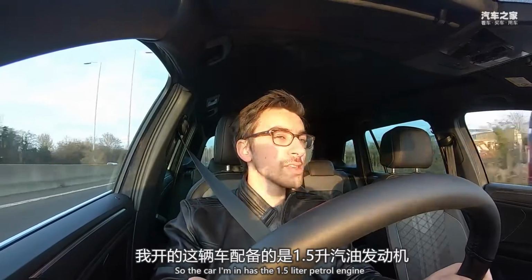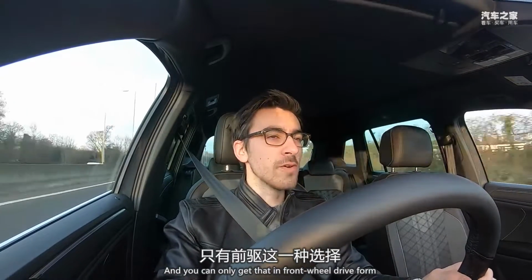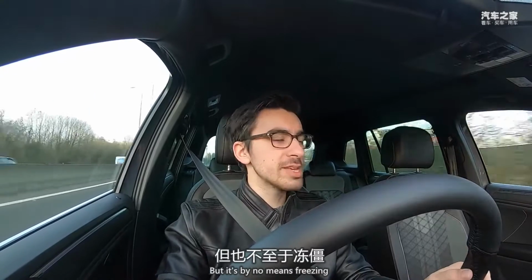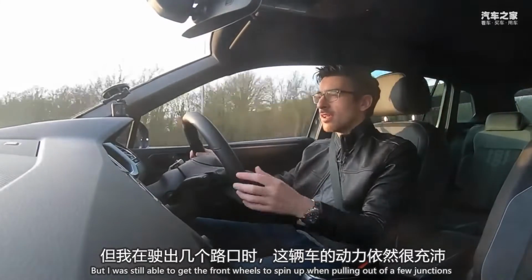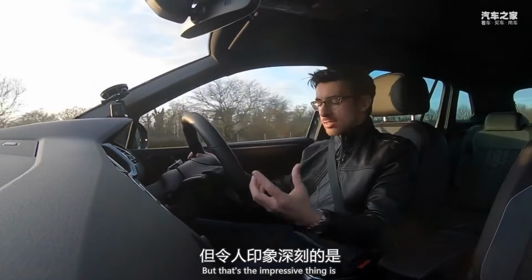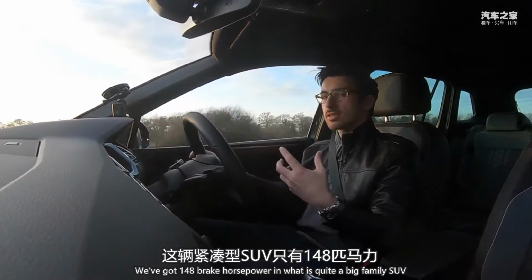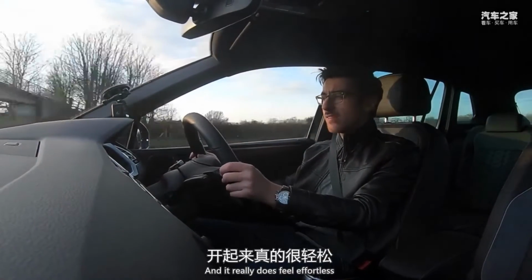So the car I'm in has the 1.5 litre petrol engine, and you can only get that in front-wheel drive form. And what's remarkable is, today is a cold day, but it's by no means freezing, but I was still able to get the front wheels to spin up when pulling out of a few junctions, and it really did catch me by surprise. But that's the impressive thing, is we've got 148 brake horsepower in what is quite a big family SUV, and it really does feel effortless.